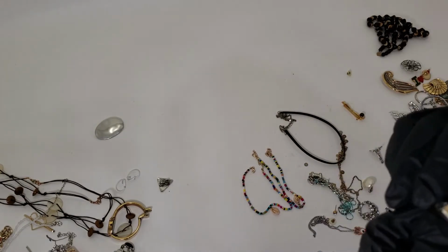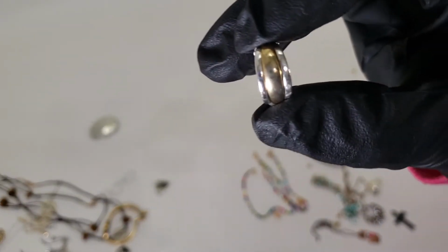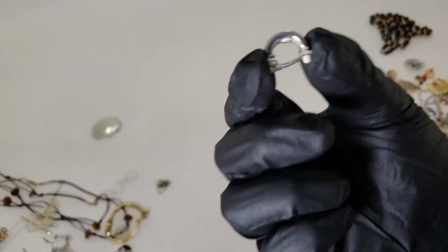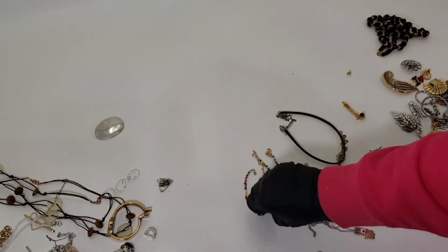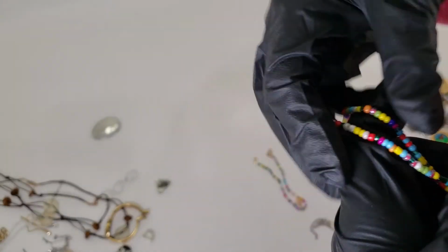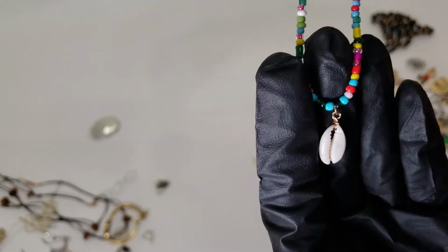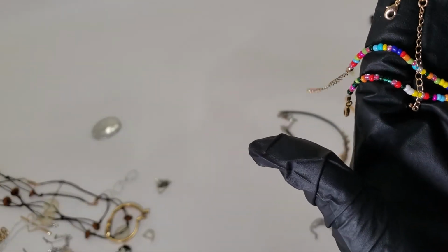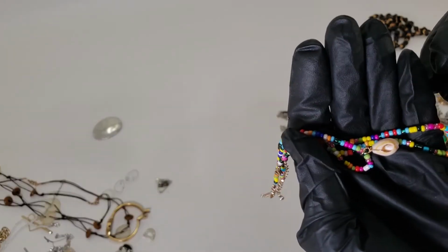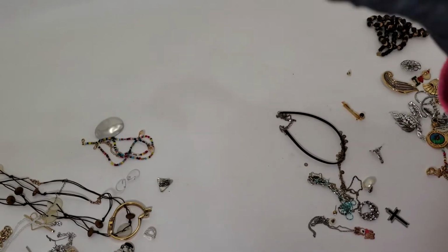Ooh, I'm not seeing the other earring for this, but it's kind of icky looking. It's a clip earring in the craft zone. Alright, this is a little beaded bracelet with a shell on it, and there's two of these. They're done nicely, but I don't think I'm going to sell them. Here's another clip.